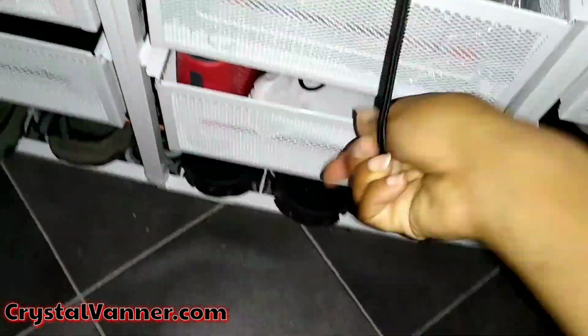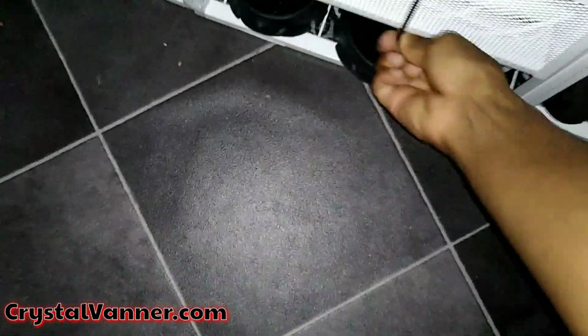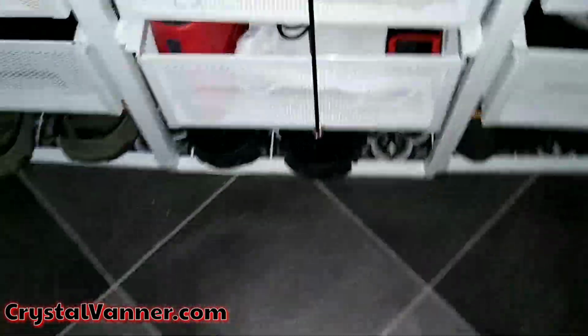I don't know if you can see it. So that's what the baby bungee hooks to. So when I pull down the baby bungee, I am hooking it to that bungee. So it's a bungee on a bungee.